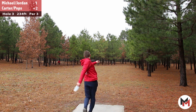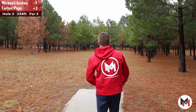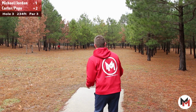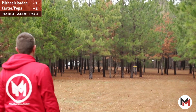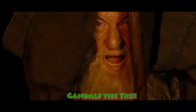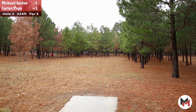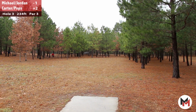Hole three, 234 feet. Hey, 234. That's nice. I wonder if they did that on purpose. Probably not. Macbeth Luna, new Christmas toy. Sorry, sucker. Oh, no! The last tree to beat. Oh, that looked good too. It did look good. Oh man. Not good enough. Dang, I like that. Looked really good. Oh boy.